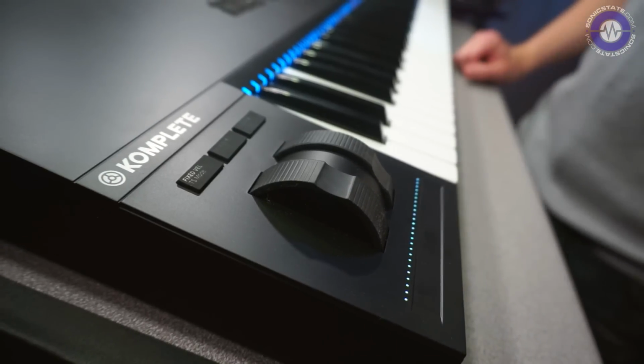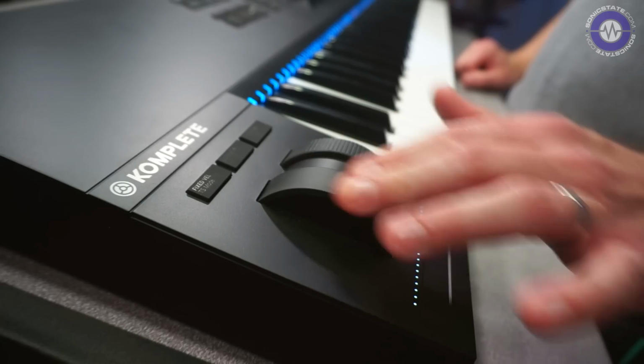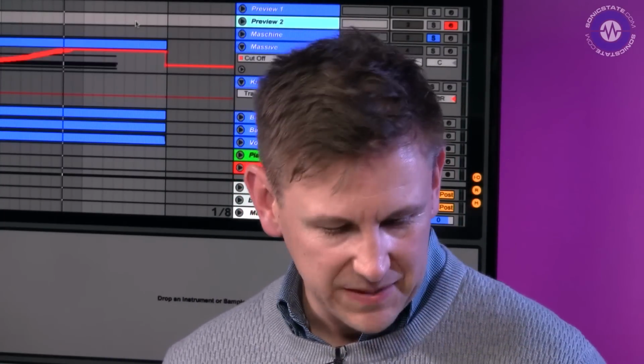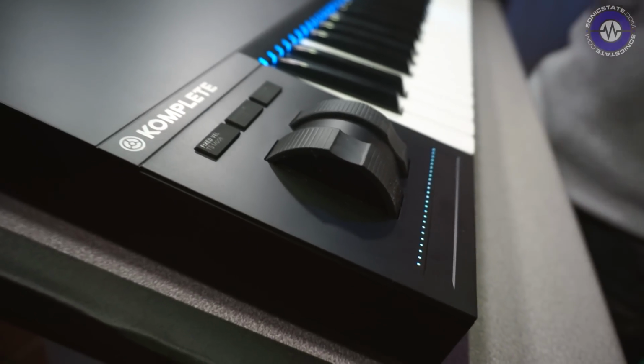So I noticed there's also a modified control section here as well, a performance section. That's right. So we have here a physical pitch wheel and a physical mod wheel, both of which have this really great feel. They're very, very nice to use. So if you're more of a traditional keyboard player, it's something you're immediately going to be used to using. But also we have underneath it a touch strip running horizontally.